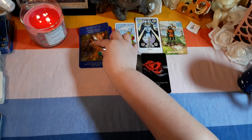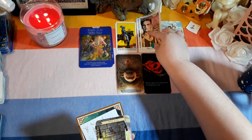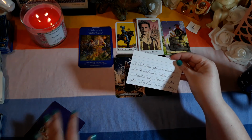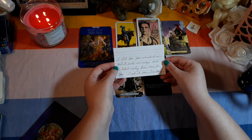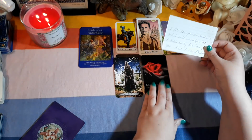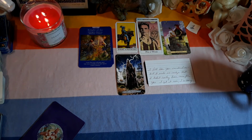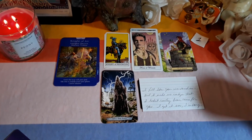We have Knight of Air, Knight of Pentacles, Nine of Wands, Two of Wands, the Tower. Oh my. And this says, I felt like you abandoned me, and it made me realize that I hadn't really been there for you. I get it now. I'm sorry. Wow. I mean, that kind of confirms what I was already getting. They felt abandoned by you, and so I feel like they were always trying to get one up on you.